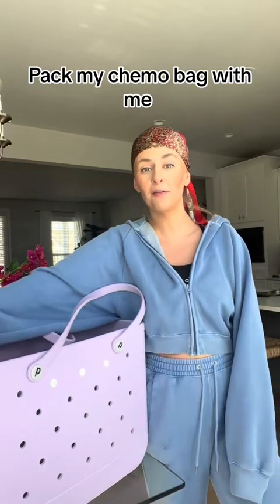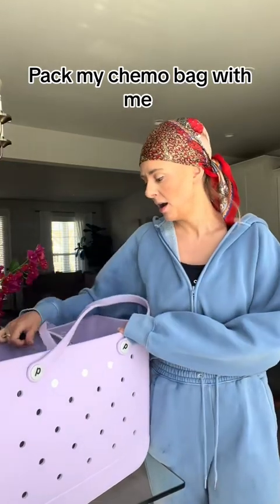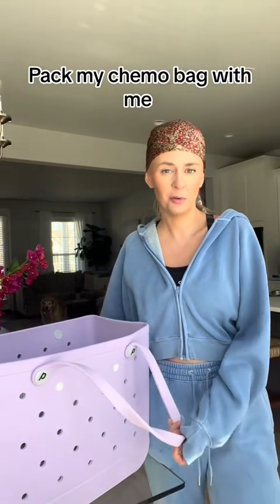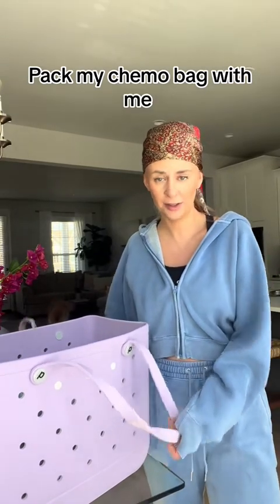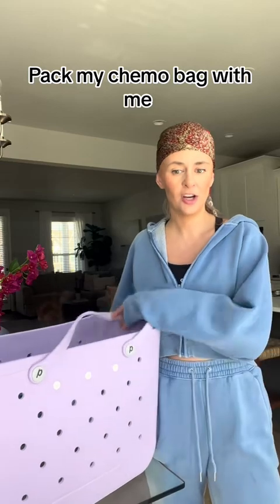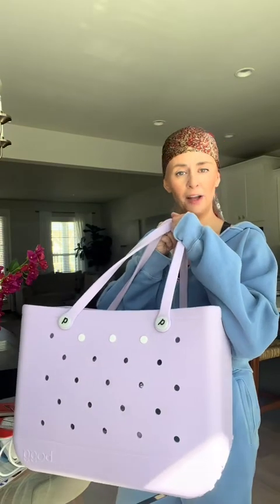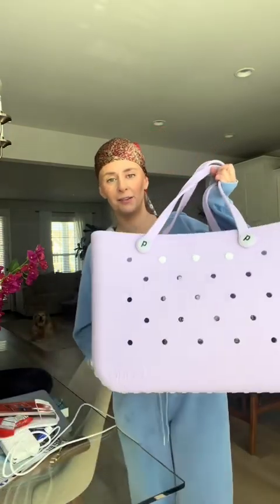It's the night before my final chemo, so I'm sitting here about to pack my bag to go, and I think most people don't really know what you're supposed to take to it, so I thought it'd be helpful if I shared what I usually take to chemo. For starters, I would say if you have any friends or family going through chemo, buy them this bag.